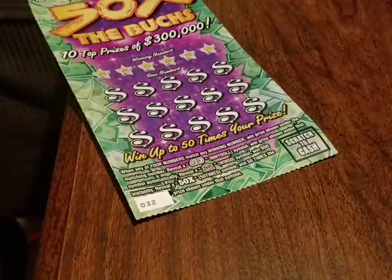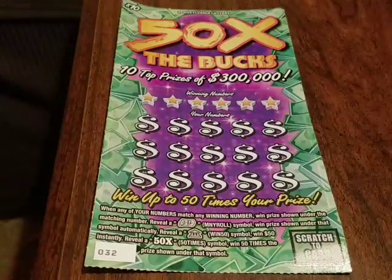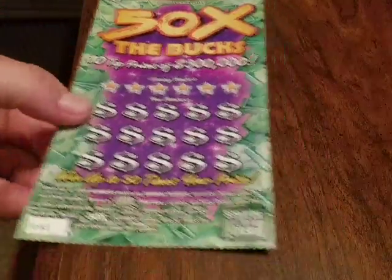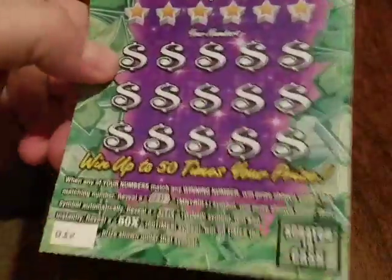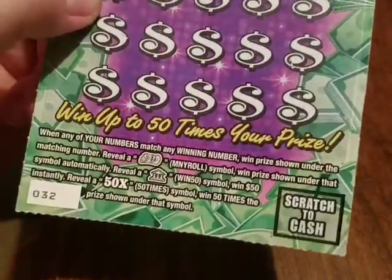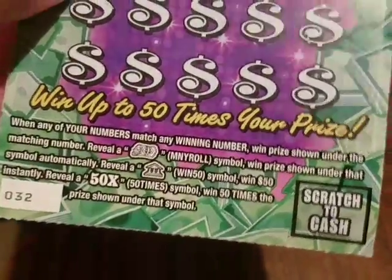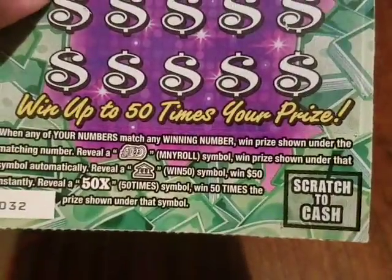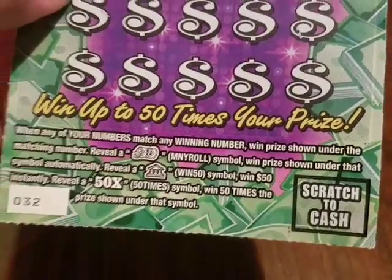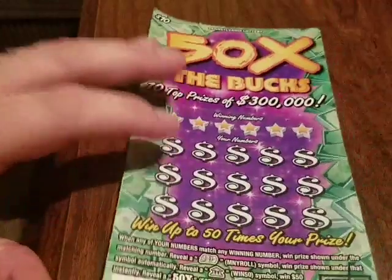So we'll start off with the normal for the channel, the $10 scratch off ticket. It has been quite a while since we played this one. So these are the rules. Match a number game. Money roll is an automatic win. The library symbol or whatever is a $50 win. 50x win 50 times. Odds are 3.57. Here we go.